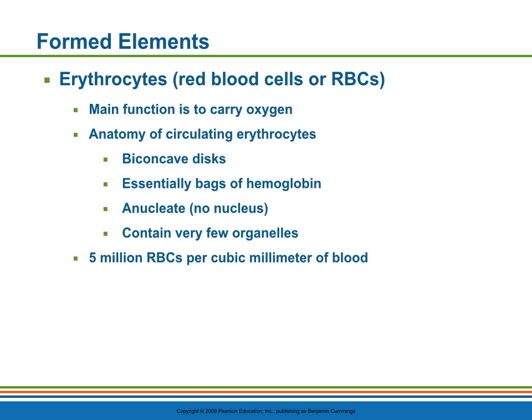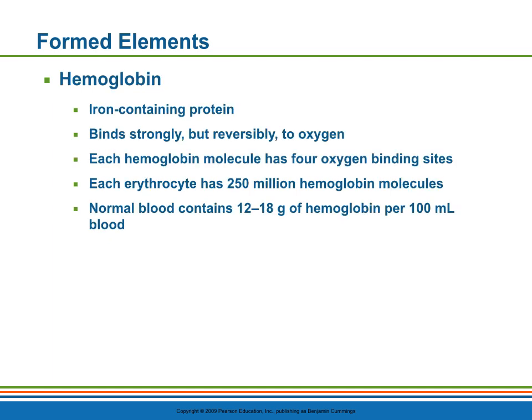The erythrocytes, or red blood cells, function primarily to ferry oxygen in the blood to all cells of the body. Red blood cells differ from other body cells because they are anucleated, that is, they lack a nucleus. They also contain very few organelles, and basically they are just huge bags of hemoglobin molecules. Now, hemoglobin is an iron-bearing protein that transports the bulk of the oxygen that is carried by the blood. The more hemoglobin molecules the red blood cells contain, the more oxygen they will be able to carry.